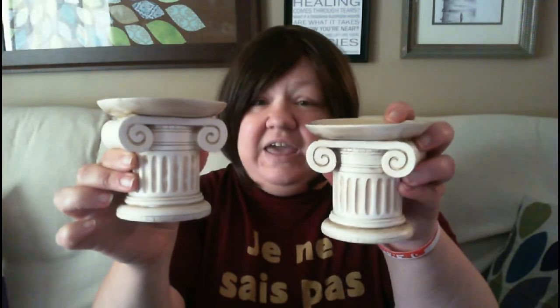So that was the first item. Then I found this set of candle holders. These really don't go with anything else that I have, but I just thought they were really cute. They kind of look like Grecian columns, but they're pretty short. There is a set of 2, so they match, and it was only 50 cents for the set.